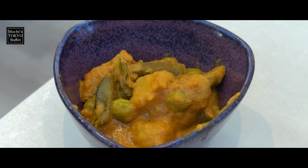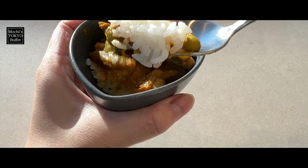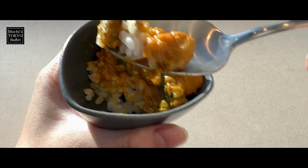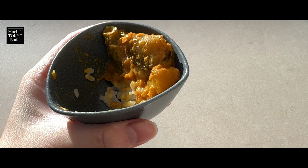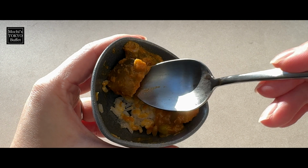Vegetable curry. Next up, curry. I secretly look forward to curry at a hotel breakfast. This one is quite spicy. It's packed with ingredients like chickpeas, green beans, eggplant, and potatoes. The light, refreshing flavor pairs perfectly with its bold spice. A great choice for those who love spicy food.